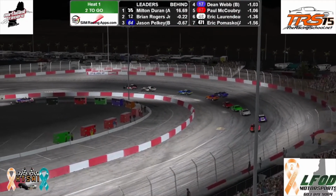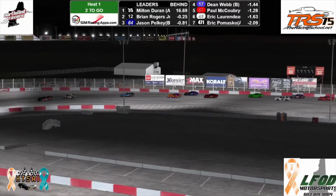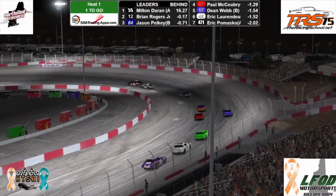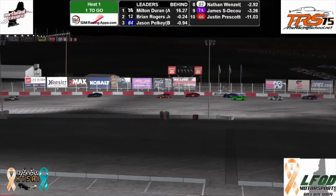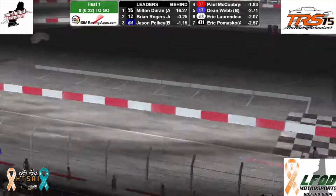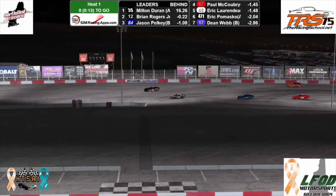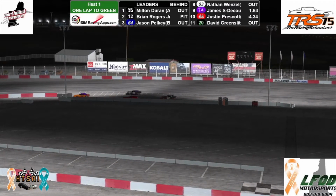And Jason Pelkey's about to have his hands full with 2 laps to go. It looks like everybody's going to settle in just a little bit. Still got a battle going on back behind. As we come to 1 to go, Paul McCobrey in the 87 car is still trying to hold on to 4th place, but it will be Milton taking the win in heat number 1. Brian Rogers Jr. second, Jason Pelkey third, Paul McCobrey in 4th, Eric Laurendeau in 5th, Eric Pamasco 6th, Dean Webb, Nathan Wenzel, James Seagroves de Courcy, and Justin Prescott.